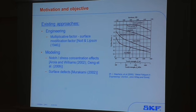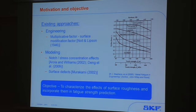Well, the existing approach to the surface roughness effect includes the engineering approach, which actually dates back to the 40s of last century. People just apply a kind of surface reduction factor to the fatigue strength. And for the various effects due to various heat treatments or surface treatments, the factors are determined experimentally. That is still widely used.